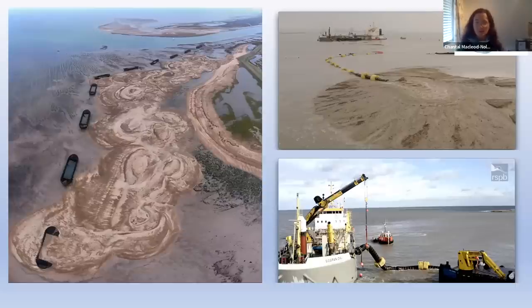So this is dredge material. We use material that was being dredged from a river to make it easier for boats to get through. It was then deposited on the coast, and then wave action is gently putting it onto the coast, which is obviously replacing the eroded area. So it's a really nice way of making use of material that is already being dredged out.